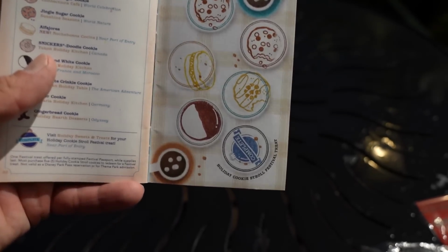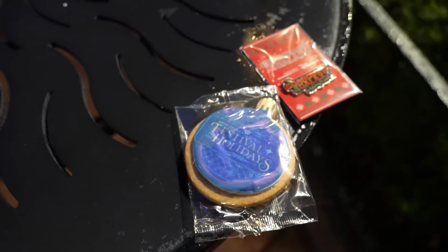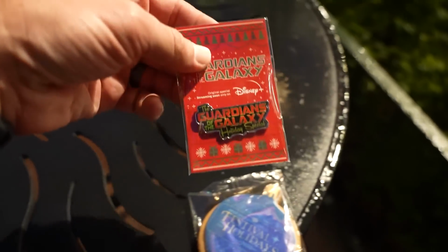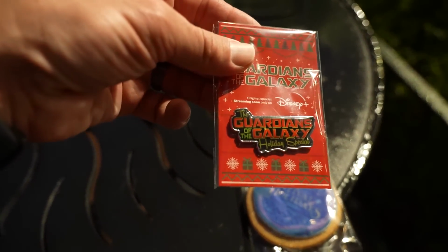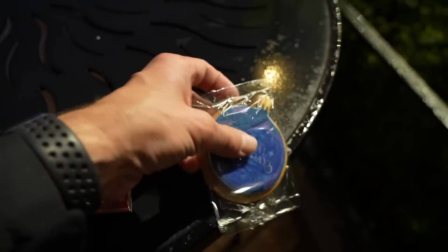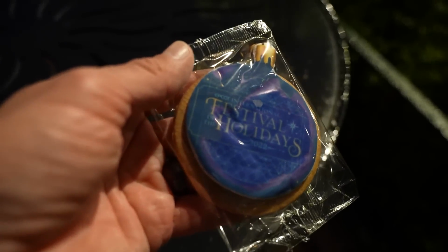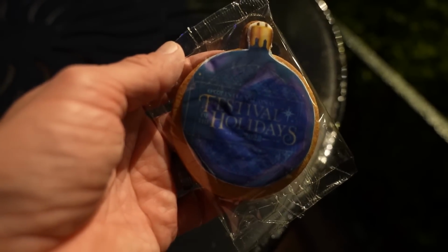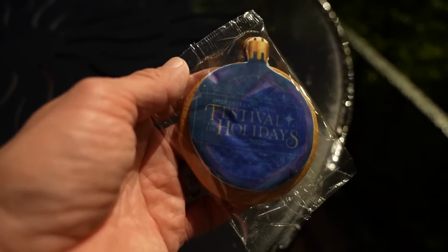There it is, our final stamp in our book. And we got our completer cookie. And they also gave us a Guardians of the Galaxy holiday special pin from Disney+. That was a nice little surprise right there. But yeah, there it is. It is just a plain old sugar cookie that says Festival of the Holidays on the top of it. I'm gonna take this one home because I ate a lot of cookies today. So I can guarantee this just tastes like a sugar cookie.